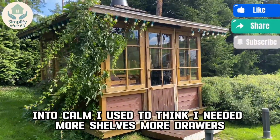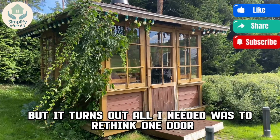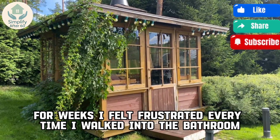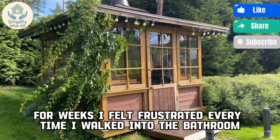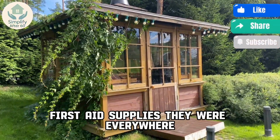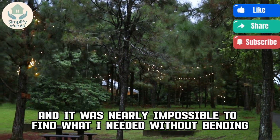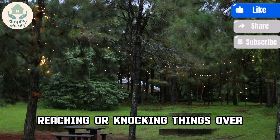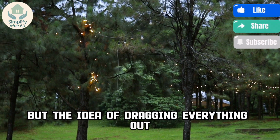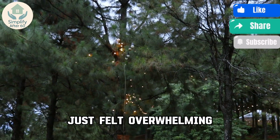I used to think I needed more shelves, more drawers, maybe even a full renovation. But it turns out, all I needed was to rethink one door. For weeks, I felt frustrated every time I walked into the bathroom. Lotions, extra toilet paper, first aid supplies, they were everywhere. The cabinets were overflowing, and it was nearly impossible to find what I needed without bending, reaching, or knocking things over. I kept telling myself I'd organize it soon, but the idea of dragging everything out and figuring out where to put it just felt overwhelming.